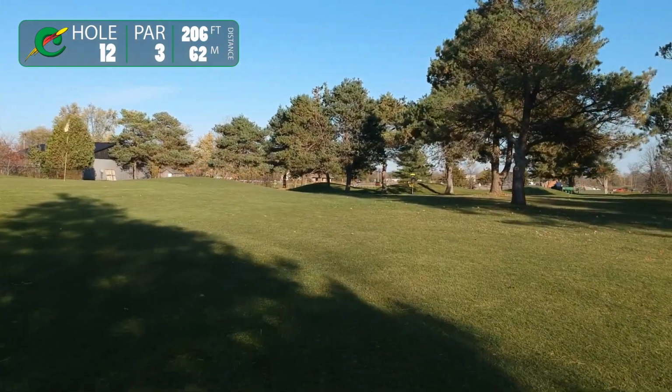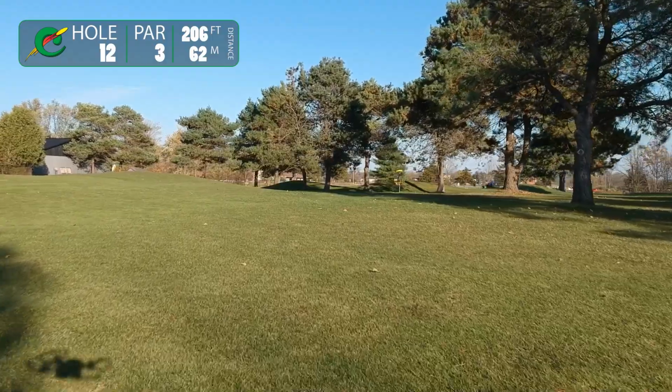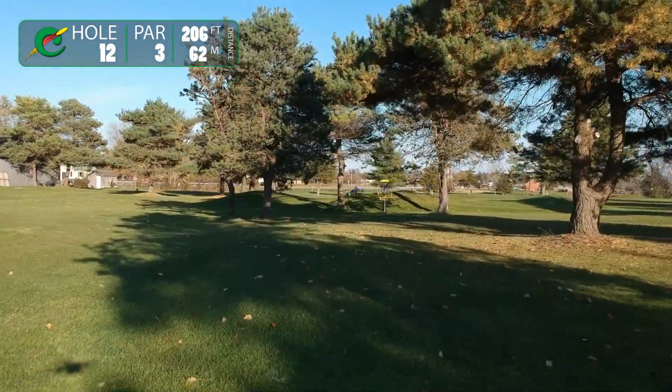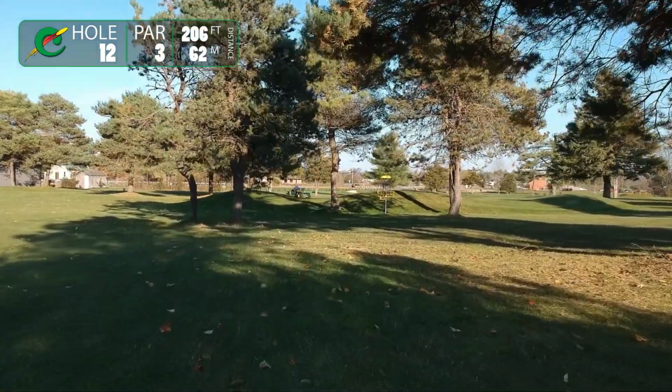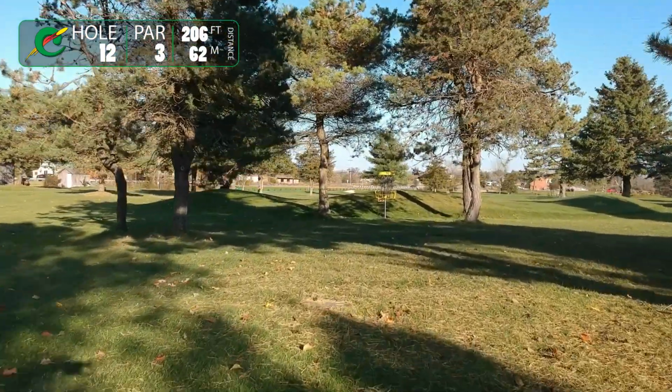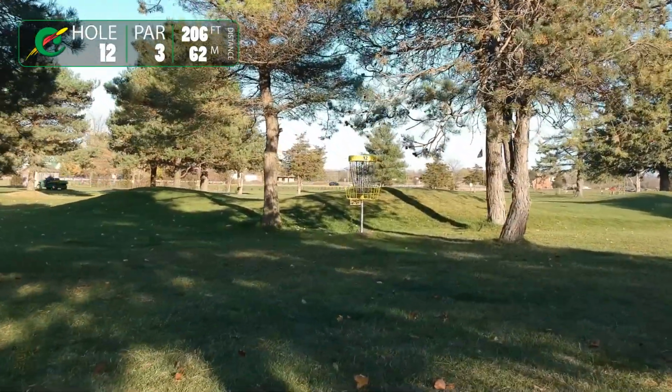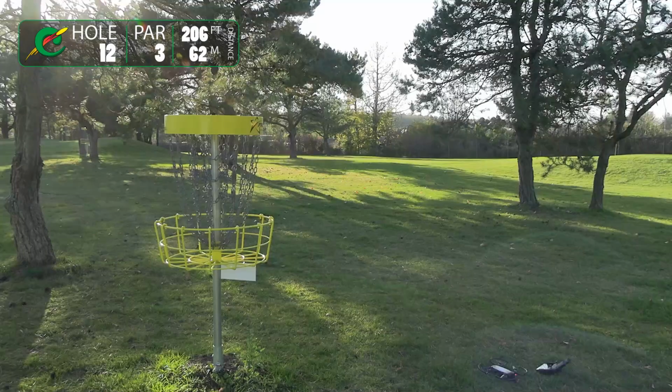Hole 12, par 3, 206 feet. Pretty much looking right at it if memory serves. You might have some early trees to navigate around or some branches, maybe an awkward angle off the tee, but other than that, it's just a straight look at it. For me, it was a low forehand, just skipping off the ground and rolling in there. We'll see how these guys tackle this hole.